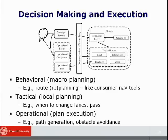So I've been focusing on the perception stuff largely because I'm a perception guy. Let me just say a little bit about the decision-making stuff. We had a three-level architecture, one of which we called behavioral, which is kind of macro-level planning. This is sort of Google Maps: it's a map, and find me a route from A to B.